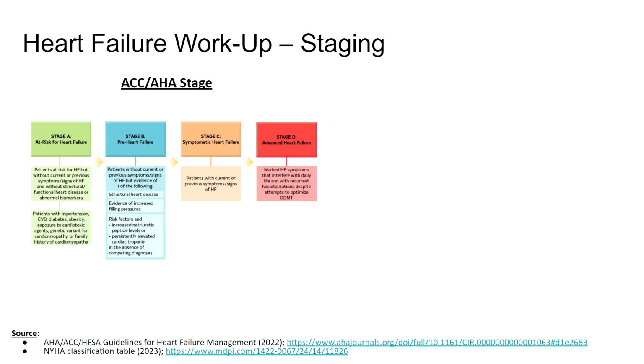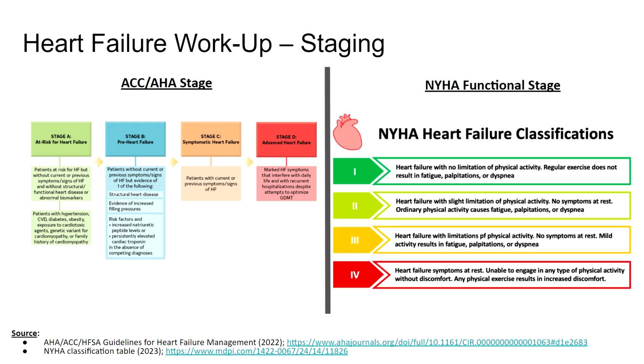Moving on to the classification of heart failure, there are essentially 2 metrics that classify the patient's heart failure status: the ACC/AHA staging and the NYHA staging. Although I'll describe these as separate entities, they can be used to describe the same stage. Special consideration should be taken with NYHA staging, since NYHA 2 and 3 tends to be more subjective than 1 or 4, as we'll see later.